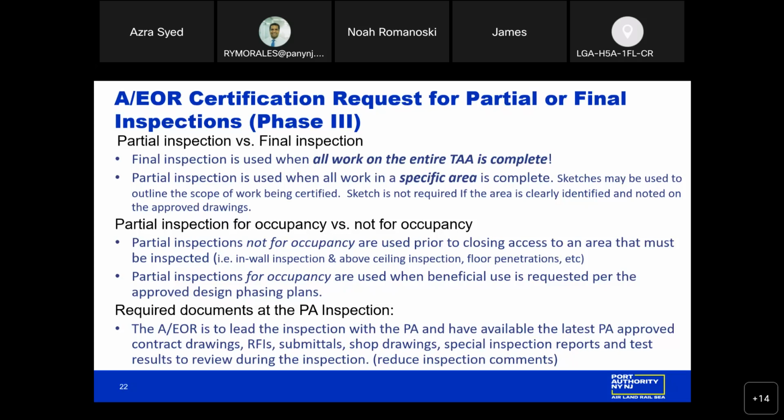Partial inspections not for occupancy are used prior to closing access to an area that must be inspected, but again, we're not looking for beneficial use or occupancy. So this could include, in the context of civil or aviation fueling, a pipe that has to be inspected prior to backfilling an area. We would request a partial inspection for that specific area that's going to be backfilled. A partial inspection for occupancy is used when beneficial use is requested, again, as per the approved design phasing plans.